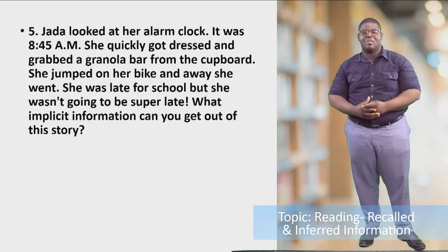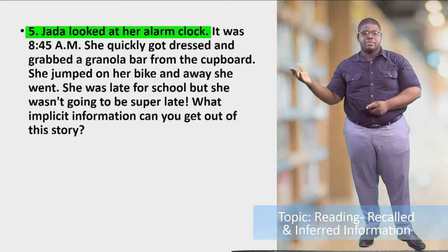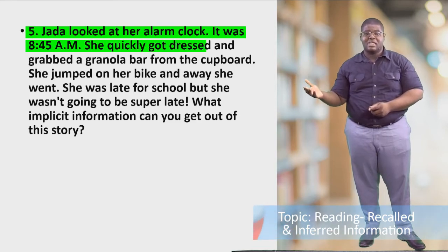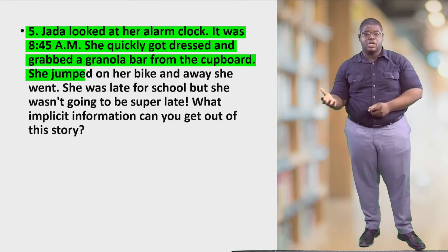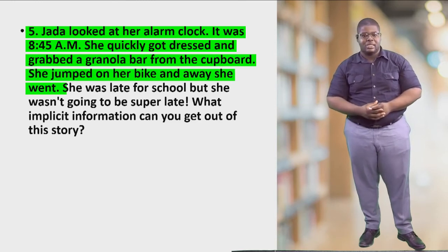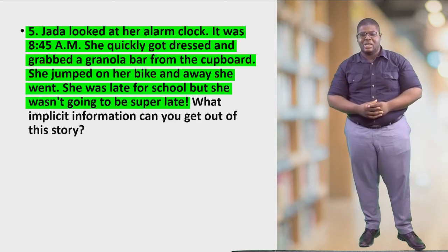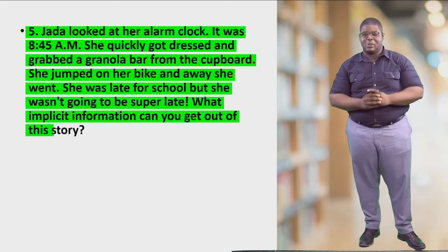And finally, number 5. Jada looked at her alarm clock. It was 8:45 a.m. She quickly got dressed and grabbed a granola bar from the cupboard. She jumped on her bike and away she went. She was late for school, but she wasn't going to be super late. What implicit information can you get out of this story?